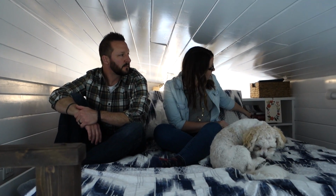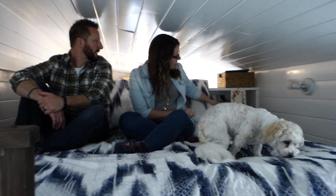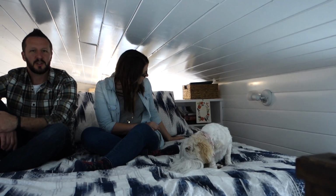The builder did put in a bookshelf, but you can see it's not really getting used that much. Once we switched our bed this way, the bed kind of goes into the bookshelf. So if we decide we want to keep it this way, then I'll probably do some customizing up here to make it a little more comfortable for us. Make it look like we did it this way on purpose. Yeah, exactly.